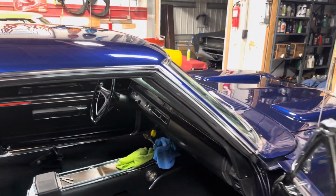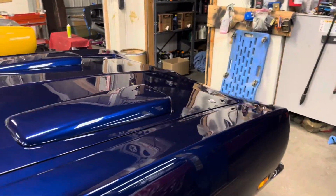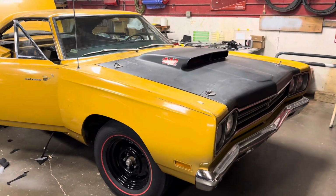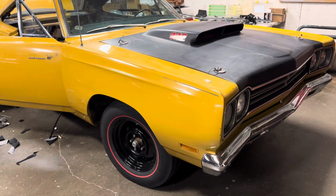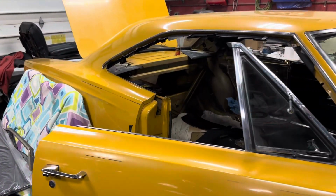So we do resto mods, restorations. We do preservations, and we'll go over here and talk about a preservation that we're doing. This is a Six Pack car, obviously, if you're familiar with these. Recently just put the tires on it. I rebuilt the engine, and it runs and drives, and I'm just doing the headliner on that right now.